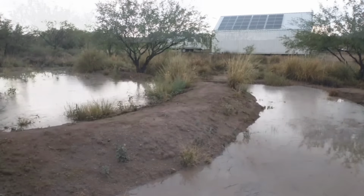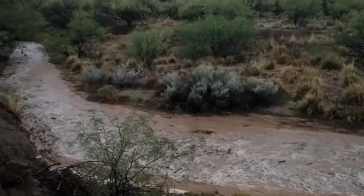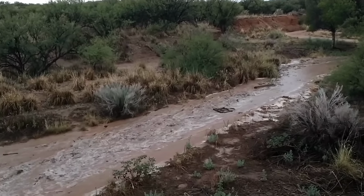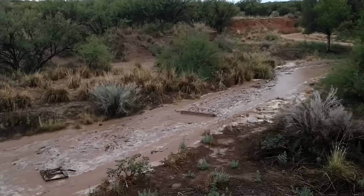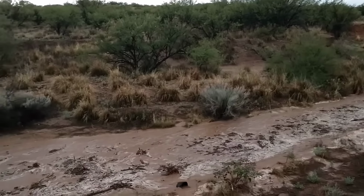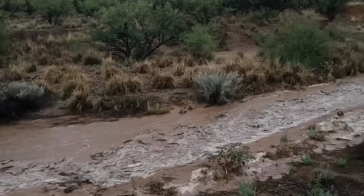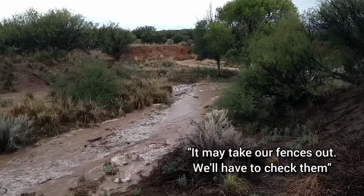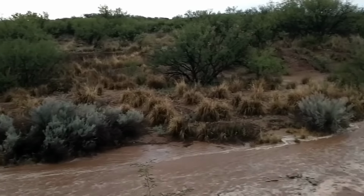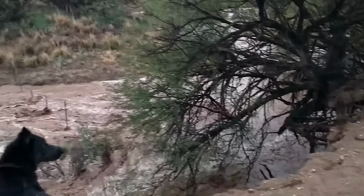We started hearing something coming from the wash, so we decided to go check it out. Whoa, look at all this debris. Oh man, there's another big chunk of like fence post. We may take our fences out to check them. She's just having fun. Ooh, oh, it's getting bigger. This is wild. Now we're checking to see if our fence was still up. Most of it was still standing.